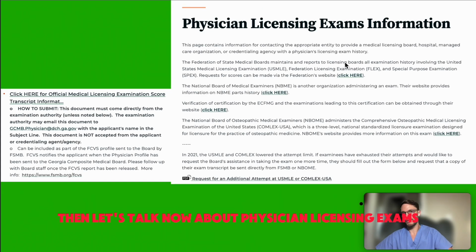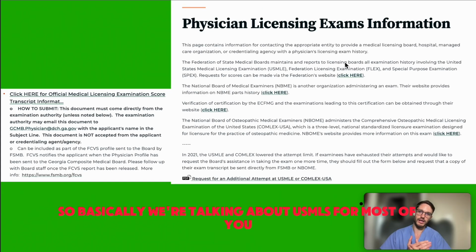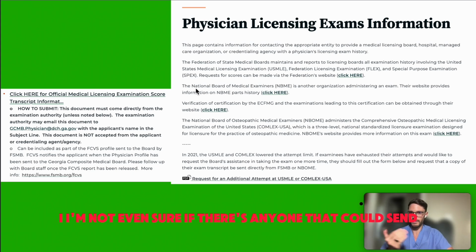Then let's talk now about physician licensing exams. So basically, we're talking about USMLEs for most of you. If you have any other exams, I'm not even sure if there's anyone that could send National Board of Medical Examiners, NBME, tests. The only time I've used NBME is just for practice tests for the USMLE, but maybe some professionals out here have actually had requirements with NBME that you should send out. So in my case, I'm just going to have to send my ECFMG.